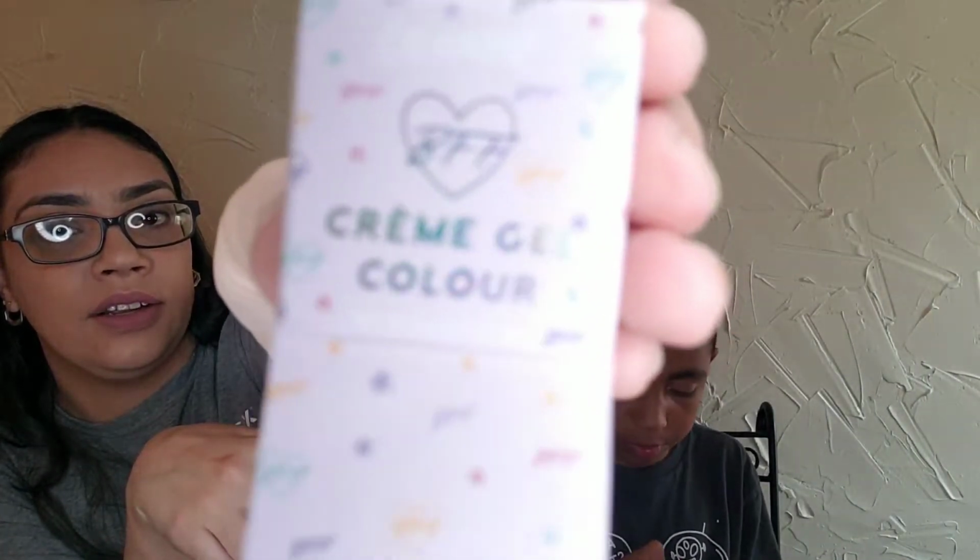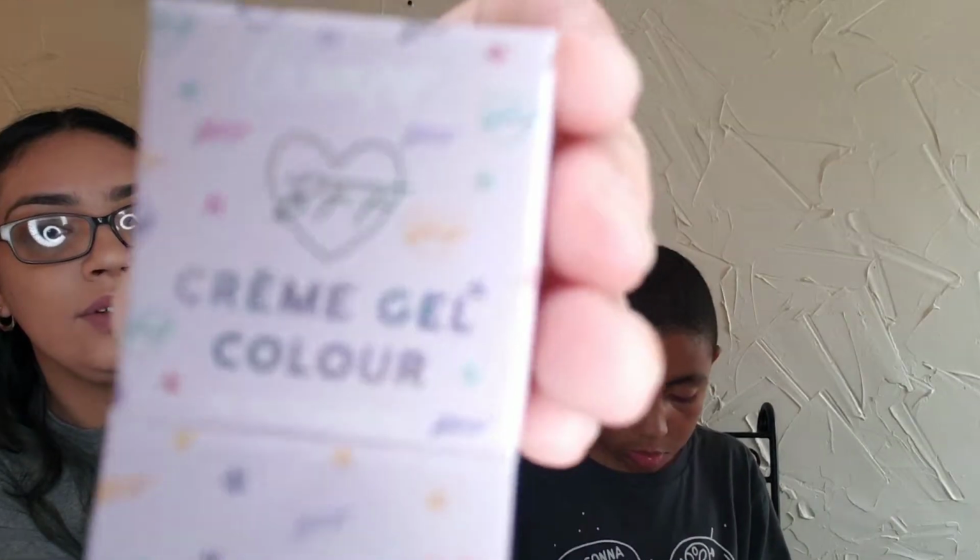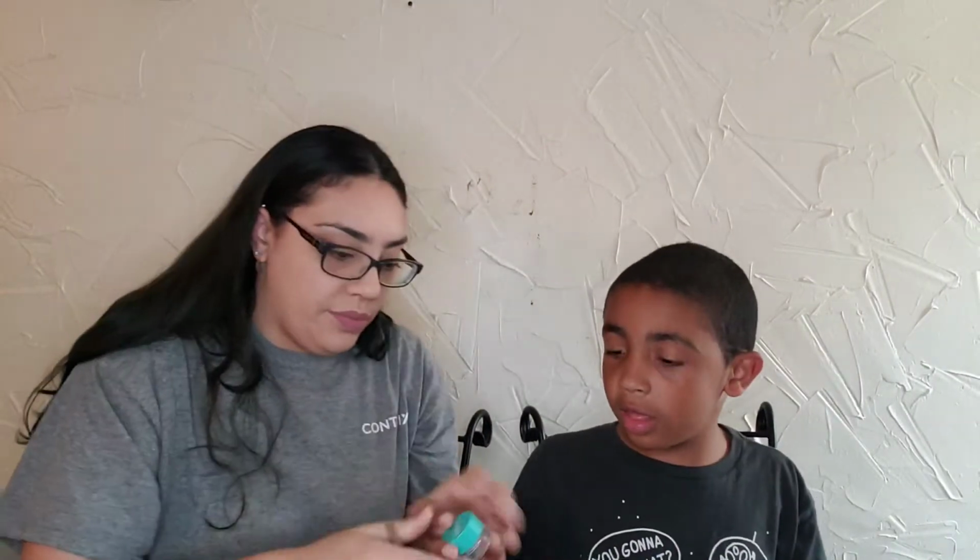The packaging is so cute. I'm going to open this. That's the cream gel. It's so light. This is hard to open. It's just really tight.